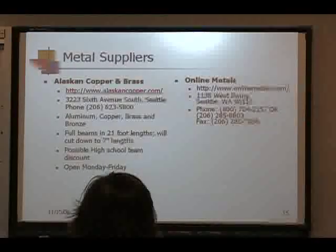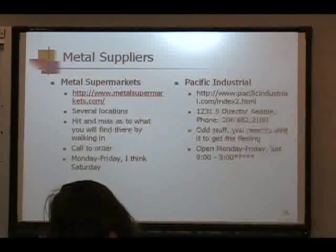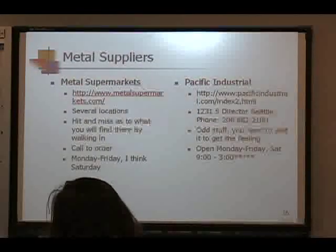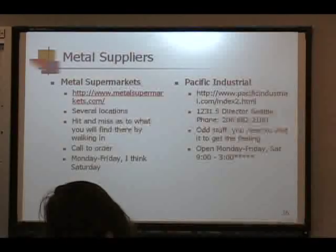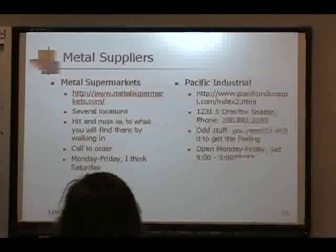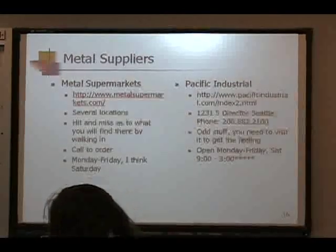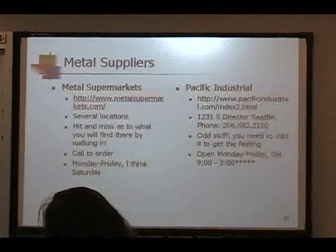That's a big one, but I believe that they do have a discount. Metal Supermarket, got several locations on that. You got hit or miss on what you'll find on walking in, but you can call in an order. Pacific Industrial, for those in the Seattle area as well. You also have odds and ends there.